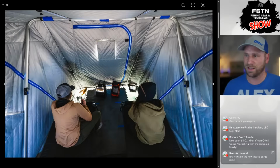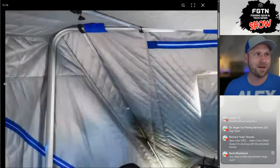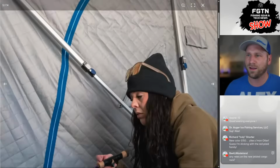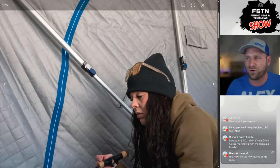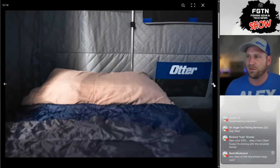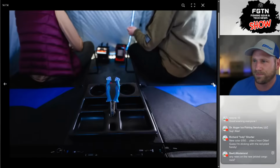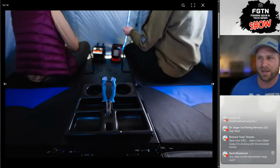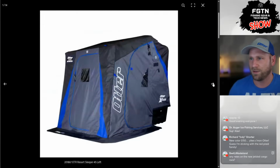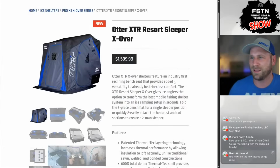This is what it looks like with their floor down. Again, because they've got the new floor tiles that we're going to be talking about here. Those are now out. And you can see here, it's the same easy release latches that you can buy aftermarket that they've got clipped in there as well. And you can see you can even fish laying down if you'd like to. That's what a pillow looks like. And that's what a pliers looks like inside of the flip down mechanism here. All right. And then we're circling back through.